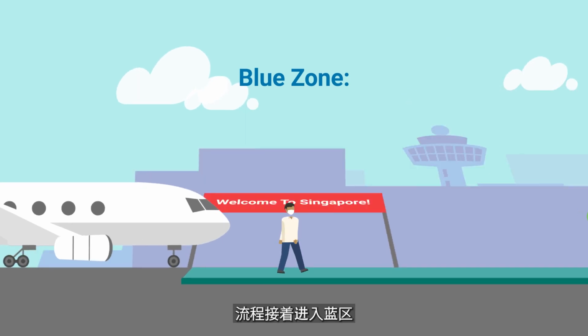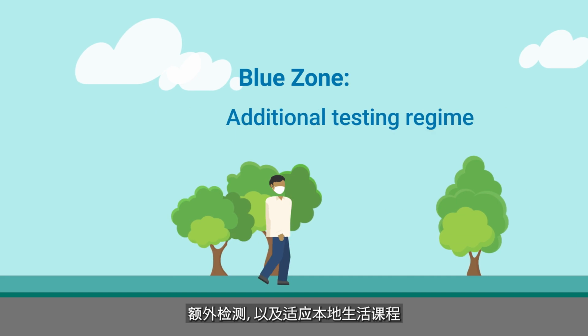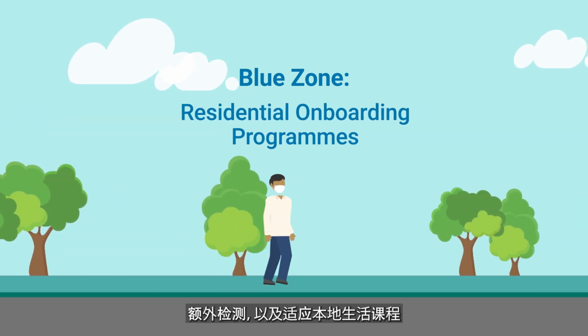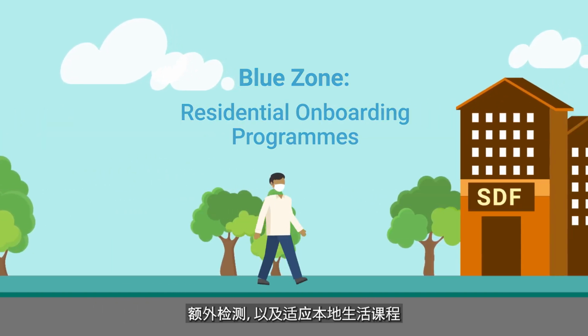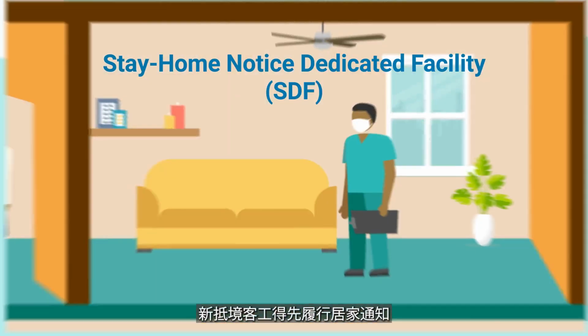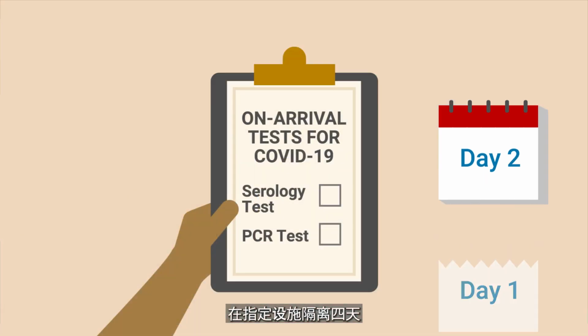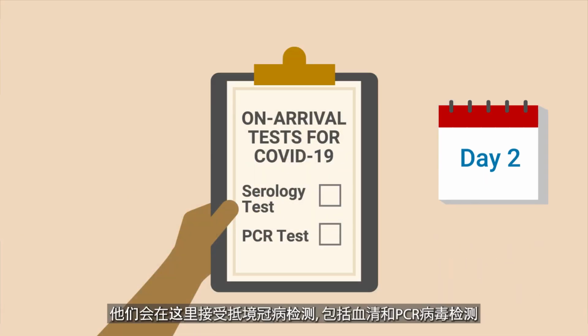Second, the blue zone. This refers to the on-arrival tests, stay-home notice, additional testing regime, and residential onboarding programs that the migrant workers will go through when they arrive. These workers will first be quarantined for 4 days at a stay-home notice dedicated facility. This is where they undergo both on-arrival serology and PCR tests.